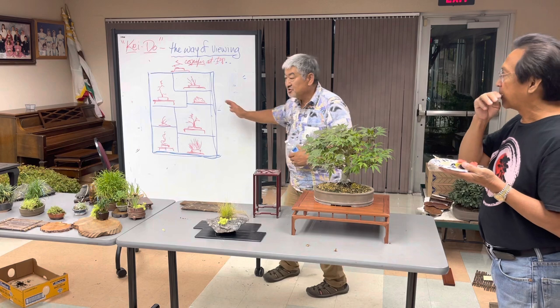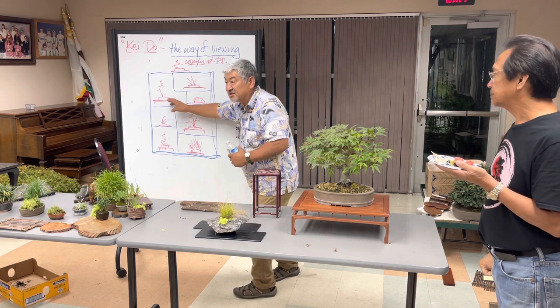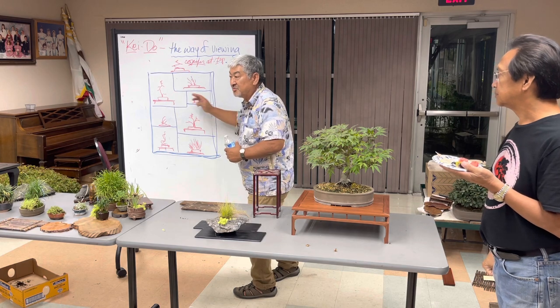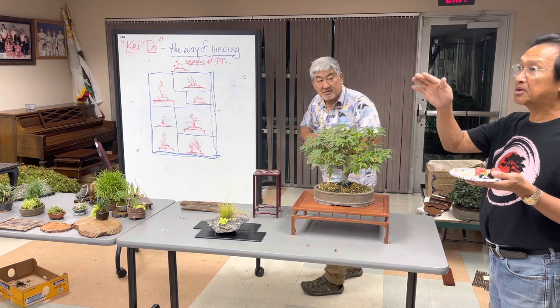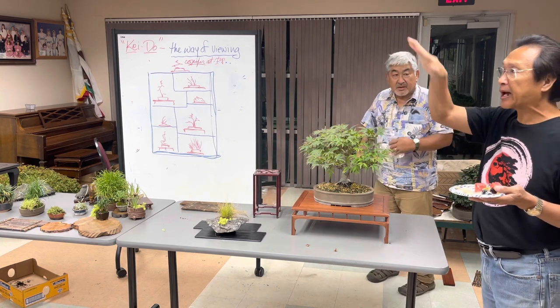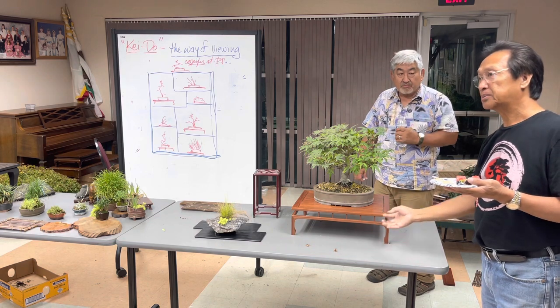Not really. As long as it goes towards the center, and say this one might be an accent to this tree. This one might be because it's almost on the same plane. Sometimes you'll see them also on a half moon rack. At the bottom, it's much lower, and they'll put a sort of accent there.